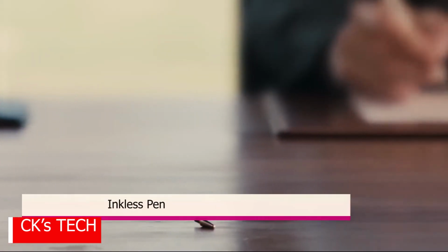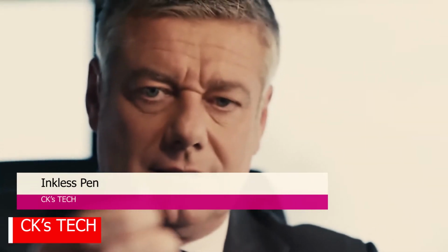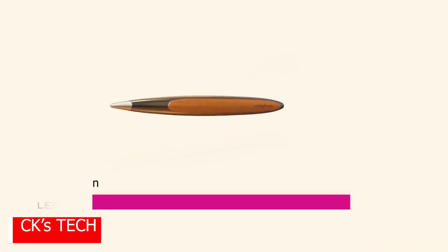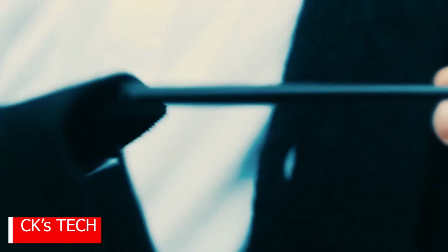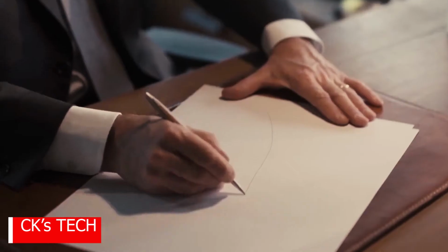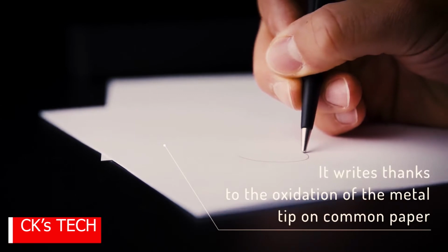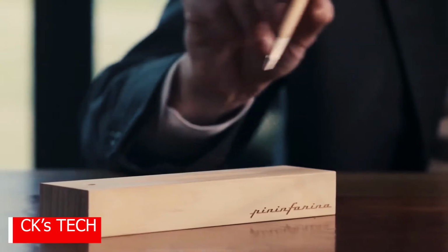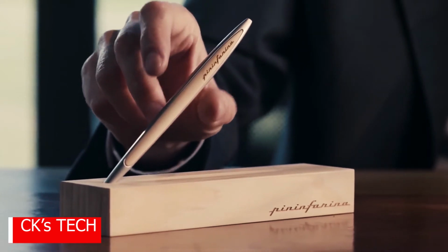Okay, straight to the point. It's an infinite pen. I'm not kidding. Italian researchers created a new metal alloy that is perfectly good at writing. They took their inspiration from another famous Italian, Leonardo da Vinci. It's hard to believe that it doesn't use any ink, but it's just the metal which oxidizes when it touches paper. Amazing, right? I'd guess Da Vinci would be very proud of his descendants.